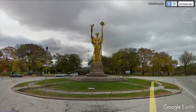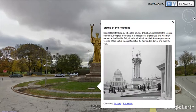She was put in this roundabout in Chicago shortly after the end of the World's Fair to honor Big Mary, but she's only a third of the size of the original Big Mary. Let's go ahead and pull up that picture again. So if you take a look, you can see in black and white that Big Mary was much bigger. You got a good view of her backside, but you can see her in scale to the people walking down that ramp.